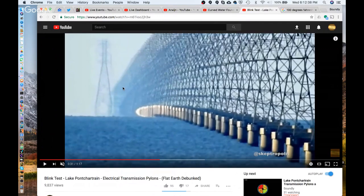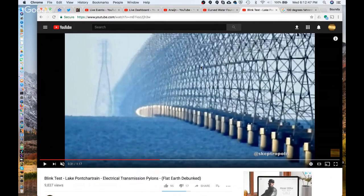So let's pause it right there for a second and let's look at this curvature here. You can see that starting even here and all the way to here, which is nowhere near any type of horizon or mirroring effects, there's curvature already. It's already happening right here in this line here. Same thing happens with the top. When you get the whole top in frame, you can see the curvature.